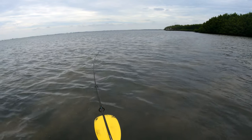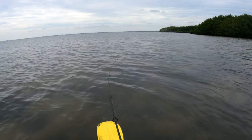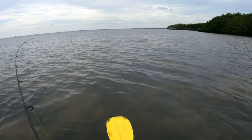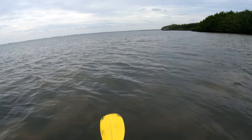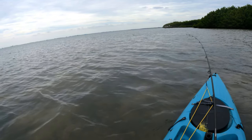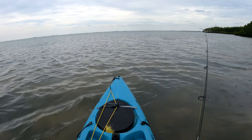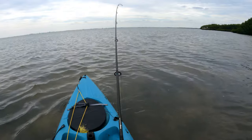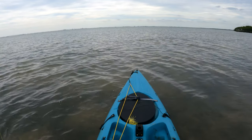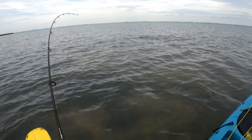Oh. Coming right at us. You can see it in the water swimming right at us. What do we got? What do we got here? Ooh, there's a shark right there too. Something just stopped biting. Something's tail is up in the air. No way. What do we got? Ooh, I think it's a snook. I think it's a nice snook.